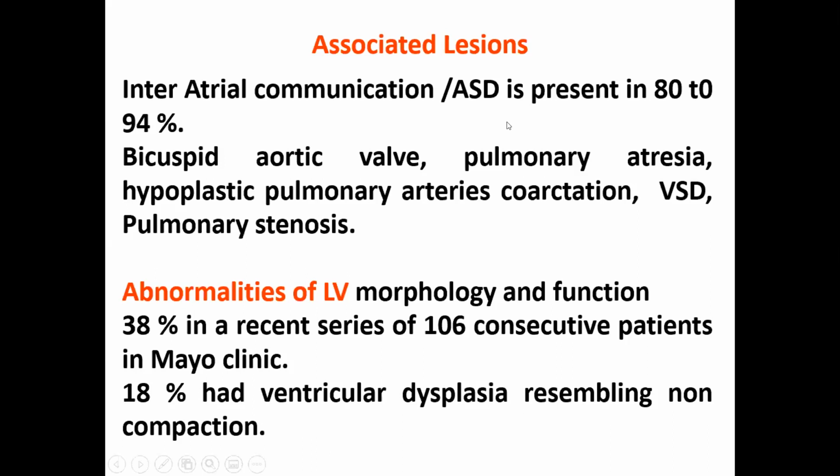Associated lesions, obviously, most of them will have an ASD, almost up to 94%. But some of them will have other associations, and the worst one is an association with pulmonary atresia. So there's a small RV which was hardly pushing any blood to the lungs. Now you add pulmonary atresia or hypoplastic pulmonary arteries to that, and the situation gets almost disastrous.